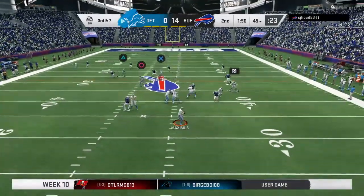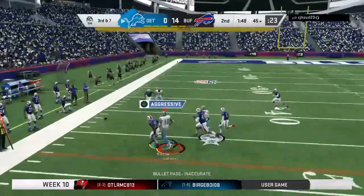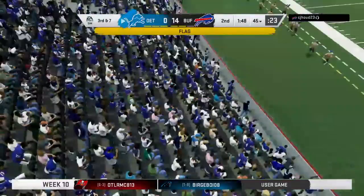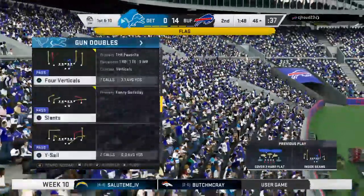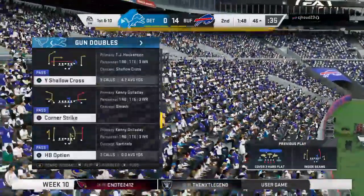He'll look to throw. That's incomplete, but there is a flag down, so hang on. A big call coming on 3rd down. Some boos coming down right now from this home crowd after that call.